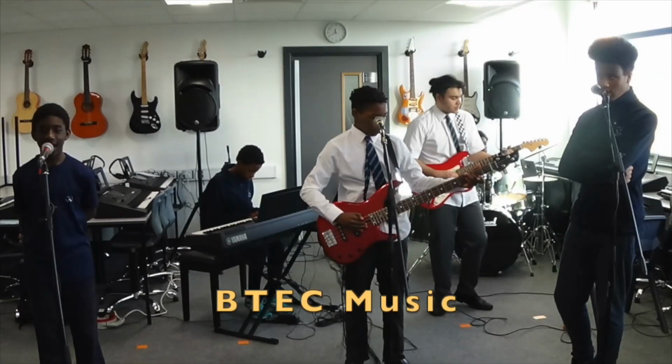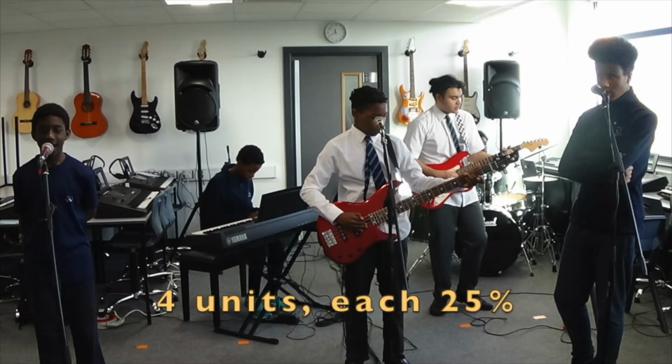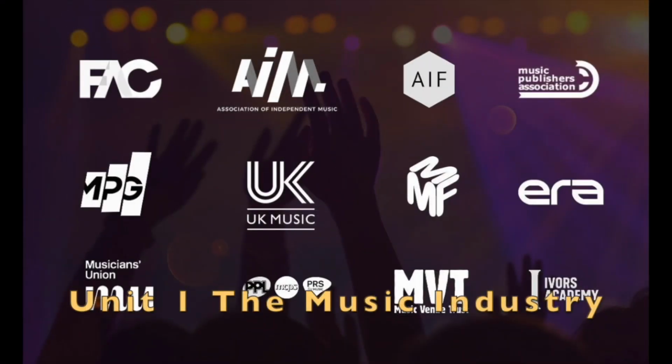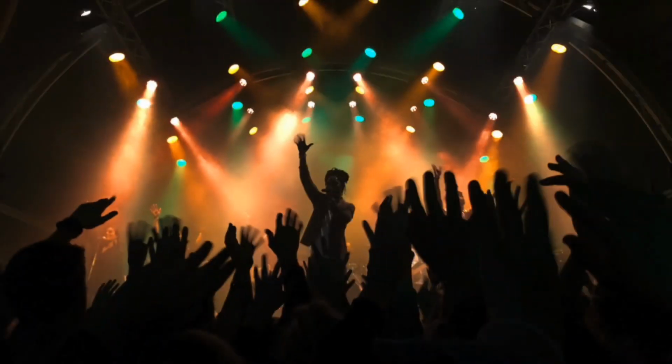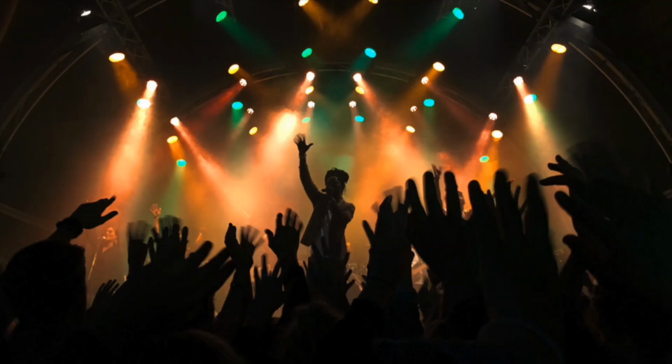The BTEC music course is 75% coursework with an exam worth 25%. You study 4 units, each of which is 25%. Unit 1, the music industry, is a compulsory unit. You learn about the many organisations and job roles in the music industry and prepare for a 1-hour exam at the end of Year 11. Unit 2, managing a music product, is also a compulsory unit and is a coursework unit. You have to manage the planning, delivery and promotion of a live concert.